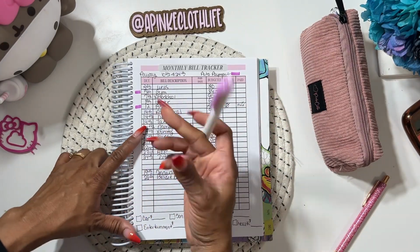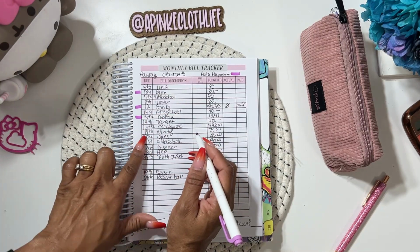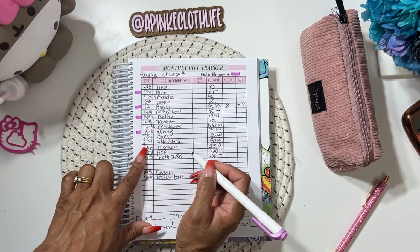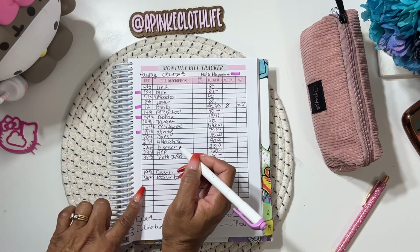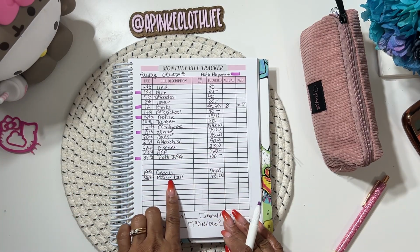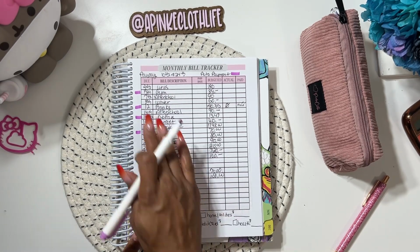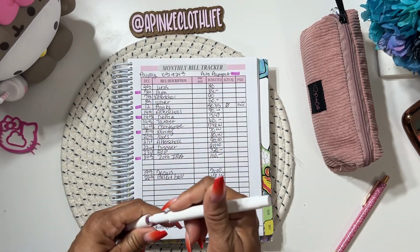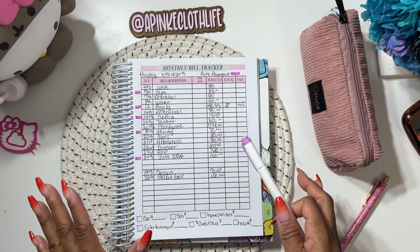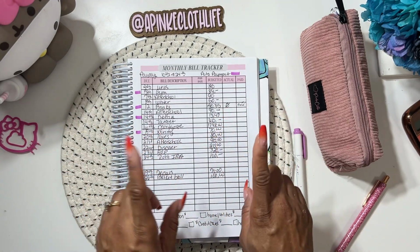Okay, and then Netflix is an automatic payment. Xfinity is automatic. Roth IRA is automatic. Okay, and then down here, I'm going to wait to fill this in because I want to make sure that I have the certain color of marker to do this. Usually I'll fill it in, but then I'm scrambling around looking for the marker that I need for that color. So patience, that's what I gotta have.